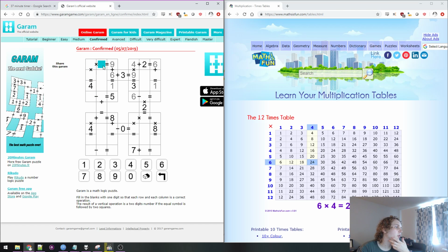So this can be 9 times 1 or 3 times 3. But if we look in the 3 times table, we see that we can't get up to the 40s column, right? So we know it must be 9 times 1. And then here we have 9 times 5 is 45. 5 minus 0 is 5.